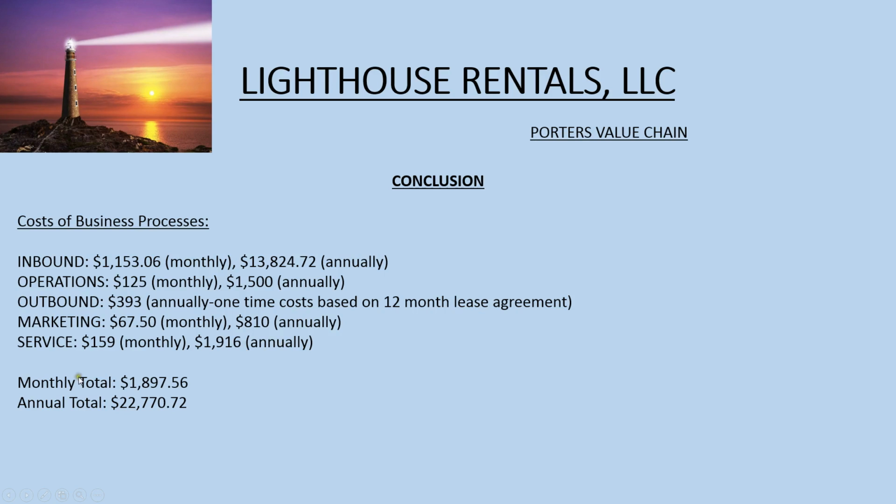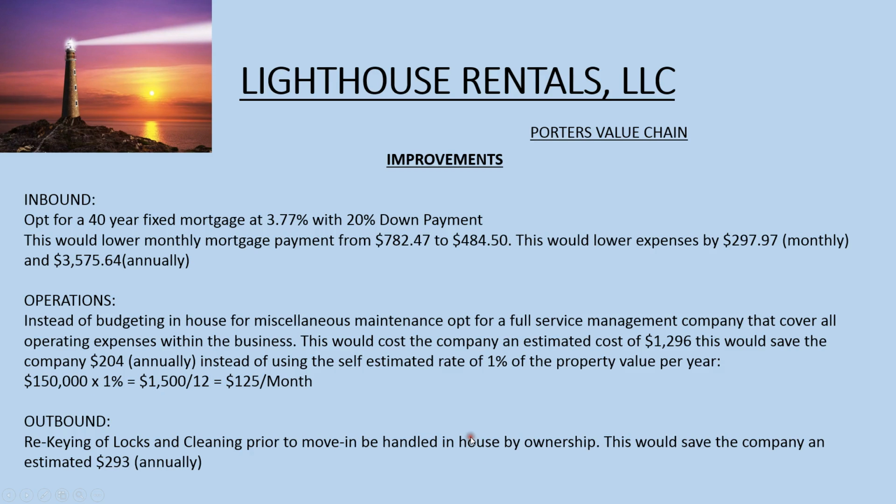So you're looking at a monthly total of $1,897.56 and an annual total of $22,770.72 for all the business processes associated in the value chain analysis here.